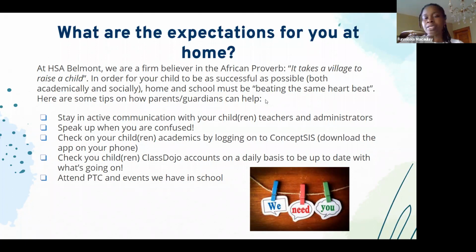Stay connected to ConceptSys, the portal, and Class Dojo, because like I said, you'll get the daily messages on Class Dojo, and on ConceptSys, you'll be able to see their grades and their progress and things like that. And events that we have at school. Before COVID-19, we had at least monthly events at the school celebrating lots of different cultures and occasions, and we have math night and all sorts of amazing things, back to school barbecue, Hispanic Heritage Month. We do a lot. And so I encourage you, we try and accommodate working parents' work schedules. And we have sometimes things in the evenings, sometimes a little bit earlier in the day. But if you can, just feel free to come to those events.